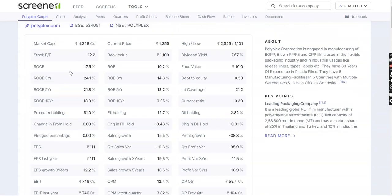If we look into the ROCE, it oscillates between 13.9% and 24.1%. If we look into the ROE, that is return on equity, it oscillates between a range of 9.25 and 14.8. If we look into the debt on this company, it is 0.23, which is less in comparison to the other companies. If it is less than 0.3, then we can consider that the stock has very little debt. The current ratio is 3.30, which specifies that the company has a surplus amount of cash and other reserves, which is a good thing about this company.